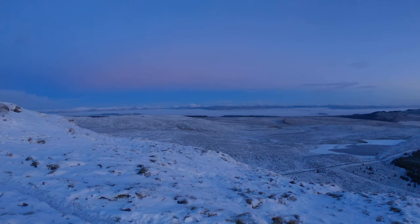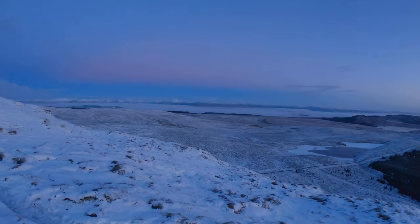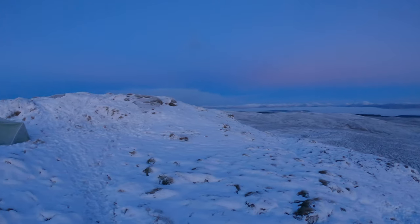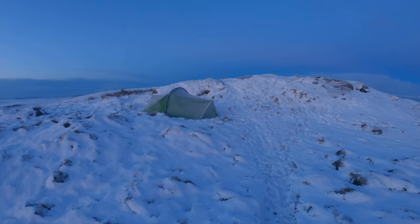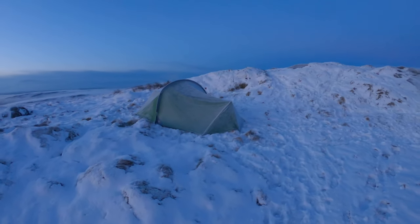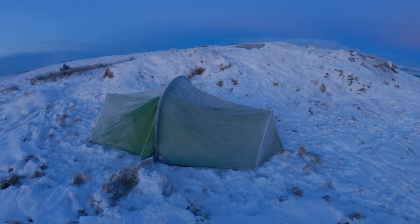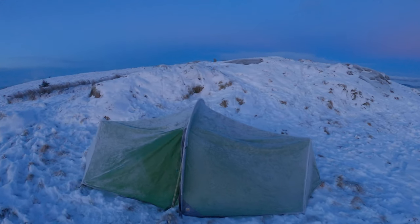Oh, that cloud inversion you can see in the distance is all just above Loch Lomond. There's my wee tent, my wee setup from last night. Covered nice. I got a wee visitor late last night as well. Another guy in his tent came up. He's camped just up the back from here.